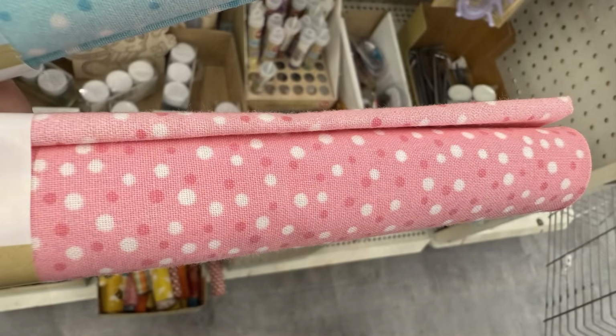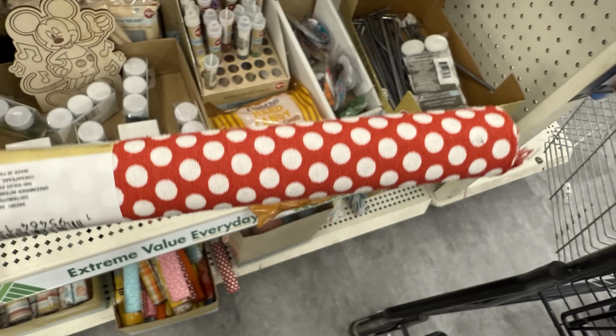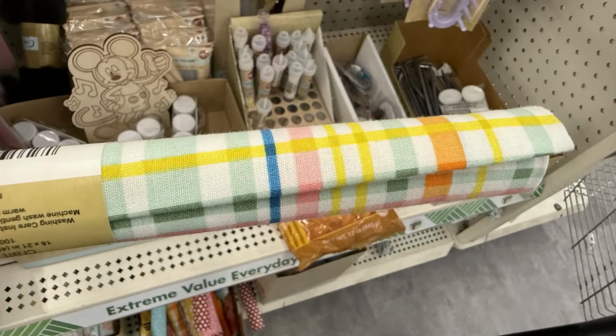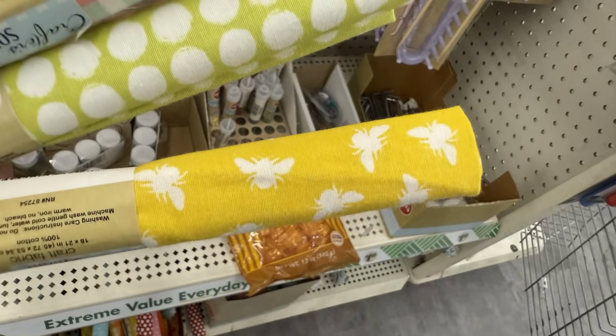We have the rolls of fabric. There's the pink and blue with the white polka dots, or you can get the red background with the white polka dots. These are all 100% cotton rolls. They have the light pastel plaid. You get the green, yellow, blue, purple, and orange. Blue, pink, and orange plaid. There's the lime green polka dots and the white with the bumblebees.